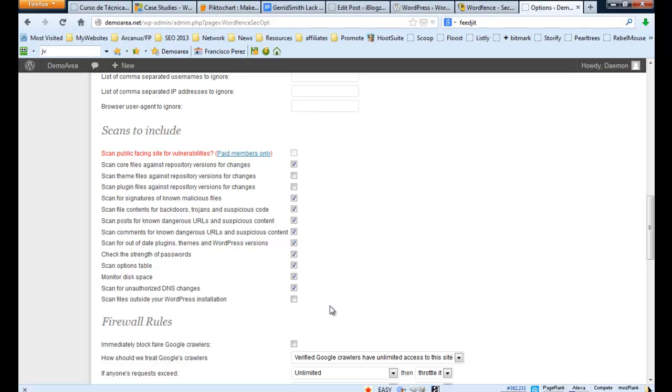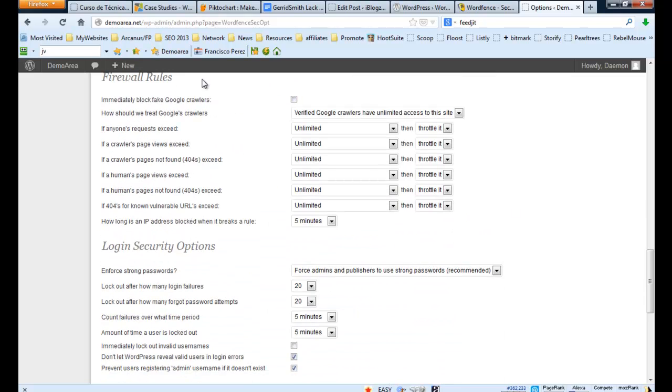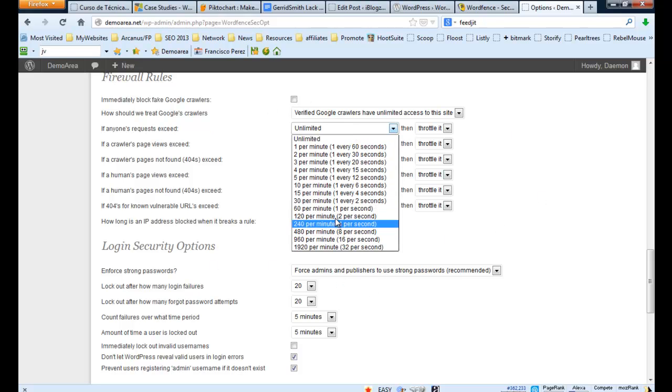When you're doing a scan, here are all the options. You can scan for basically every single file of your WordPress core files. It will scan for backdoors and Trojans. If you're using a free WordPress theme or something like that, you can actually ask Wordfence to also scan for the specific themes.